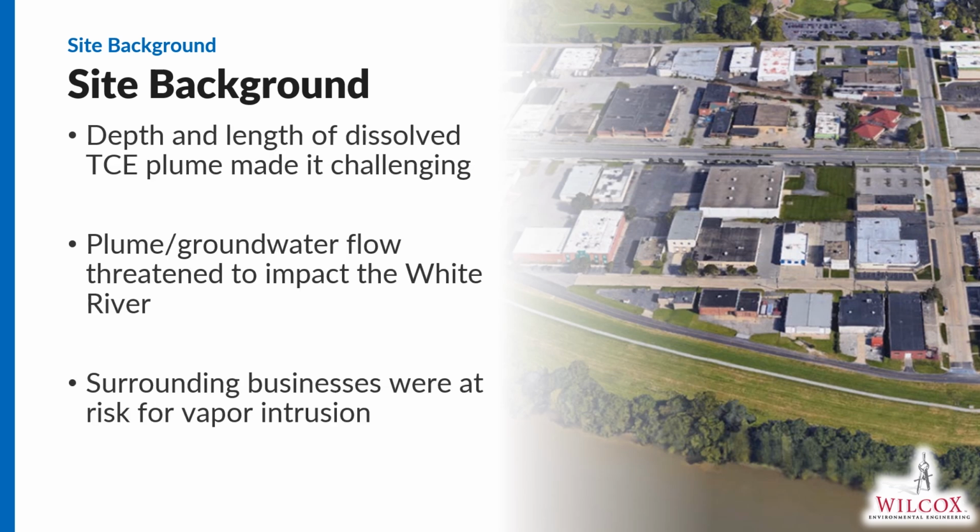So we took a look at the site and all the data that existed, and it was a challenge from the very get-go, just because of the depth and the length of the dissolved plume. It was primarily TCE and its breakdown or daughter products in the groundwater, and it was flowing generally south towards the White River. So we have a lot of potential receptors on this one.